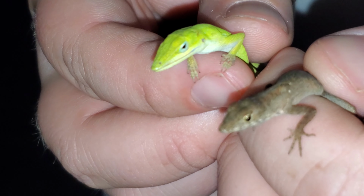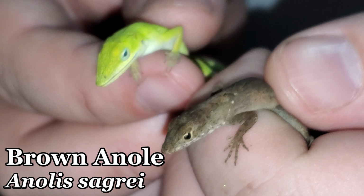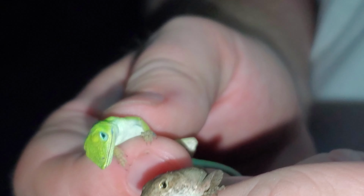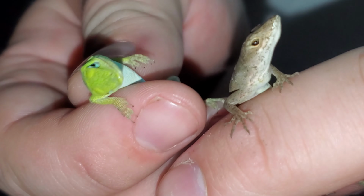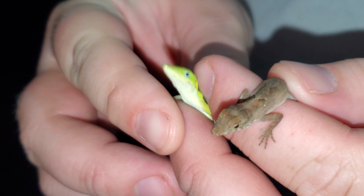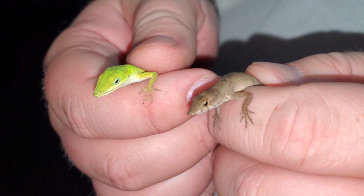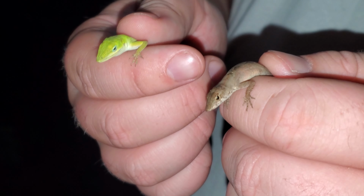Alright, so we have just caught this brown anole right here. So we have a brown and a green anole both in hand. The brown anole, which is on your right, is invasive, and the green anole is native. It's pretty cool to see both species together at the same time. The browns are far more common, but yeah, pretty cool. Both in the same tree, a brown and a green anole.